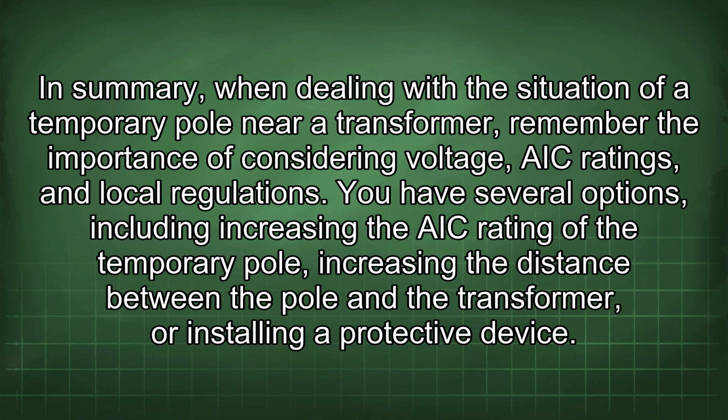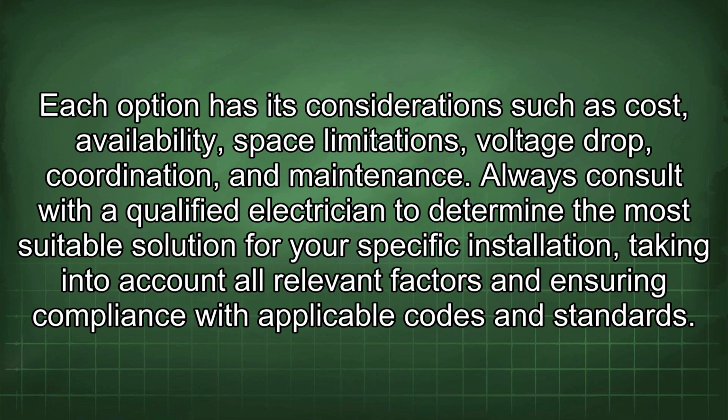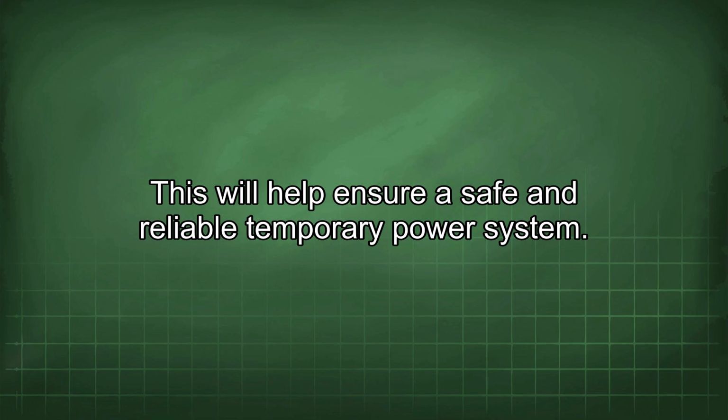You have several options, including increasing the AIC rating of the temporary pole, increasing the distance between the pole and the transformer, or installing a protective device. Each option has its considerations such as cost, availability, space limitations, voltage drop, coordination, and maintenance. Always consult with a qualified electrician to determine the most suitable solution for your specific installation, taking into account all relevant factors and ensuring compliance with applicable codes and standards. This will help ensure a safe and reliable temporary power system.